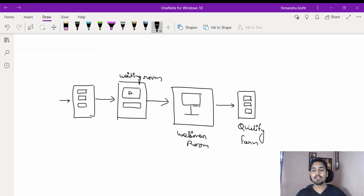So for doing it, you can create something called a qualify form. Okay, so this is where you are telling people, I work with only 5 people. Let's say you cannot work with all the people, right? So I might say something like, I can only take 3 customers at one point, and if you want to work with me and if you are serious, you can fill out this form.